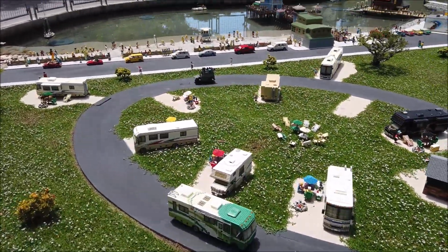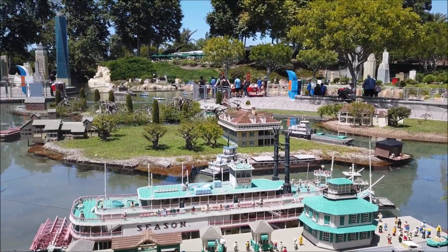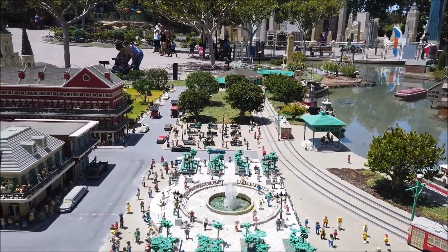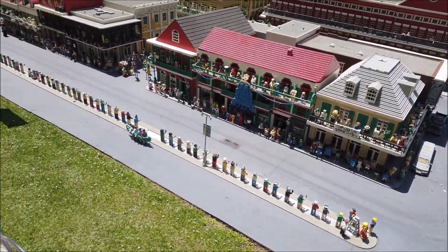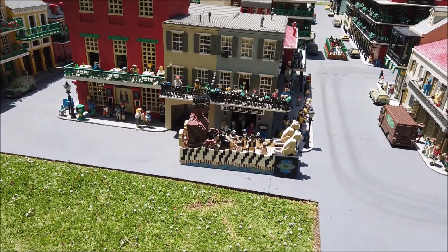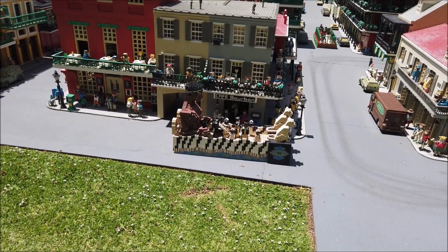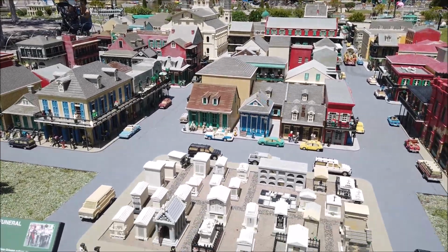RV park. Here we've got what I'm going to assume is the Mississippi, because there's a river just kind of going through, and it does lead up to New Orleans. All the people lining the streets for Mardi Gras. I like that fountain. Wow, I actually remember seeing this float in one of the Lego books I had as a kid. Actually, I still have the book, but I do remember that float clearly. That'd be neat if they had like jazz music playing.